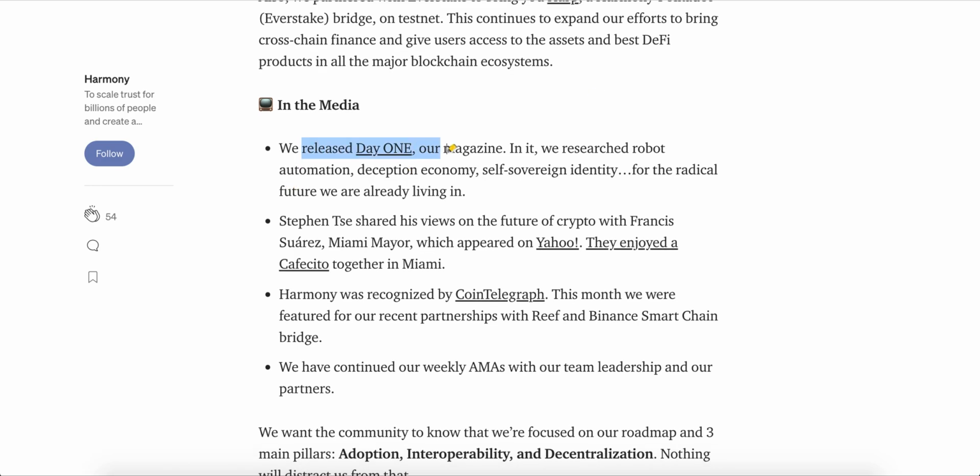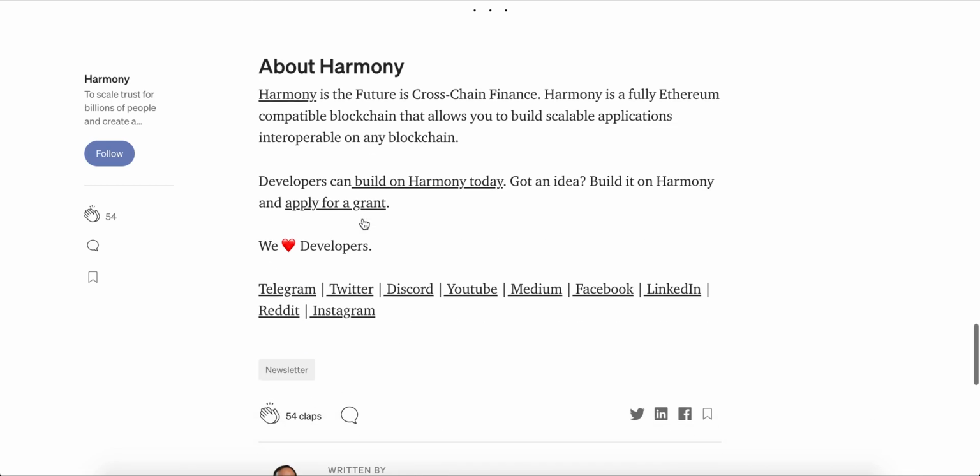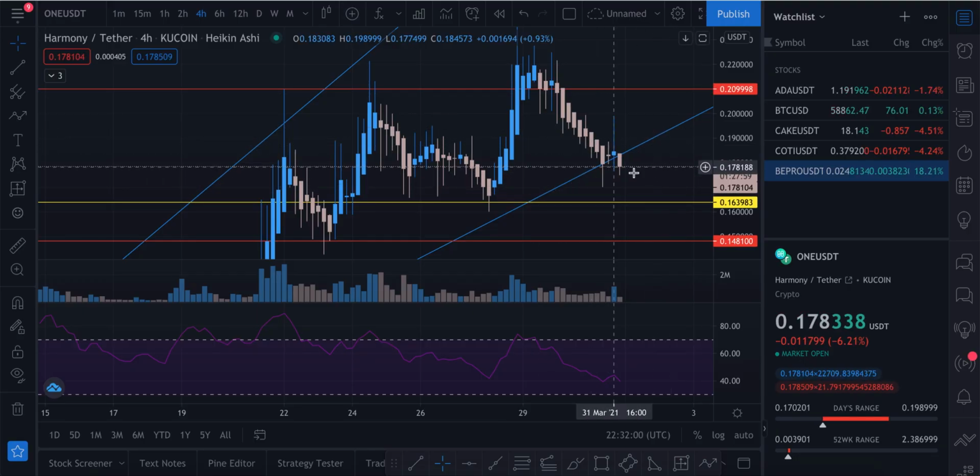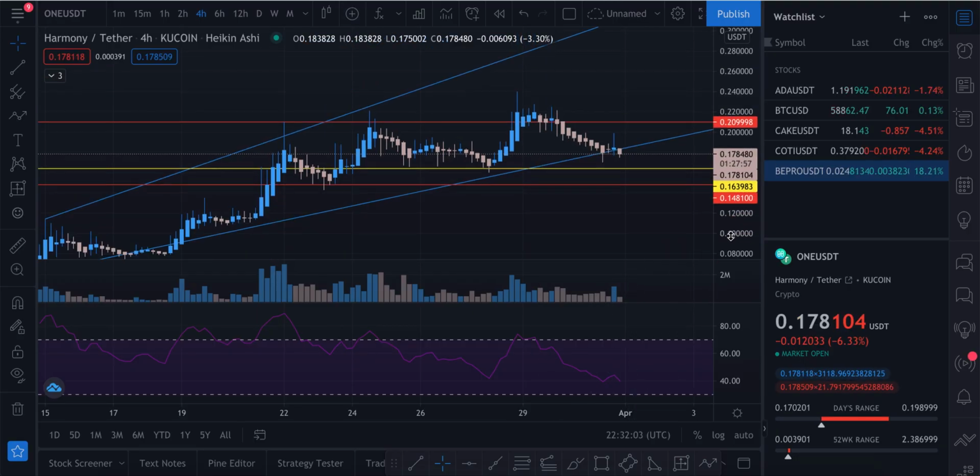And they released a magazine. Isn't that crazy? They released a magazine, and in it we research robot automation. That's pretty cool stuff. And then yeah, man, it's just growing day by day. Hold the bag, buy more right now, or wait for it to come down. Again, I talked about that.